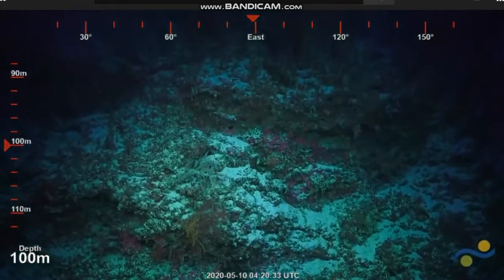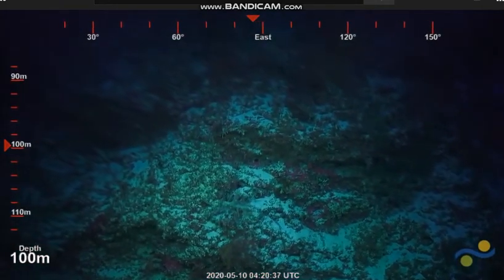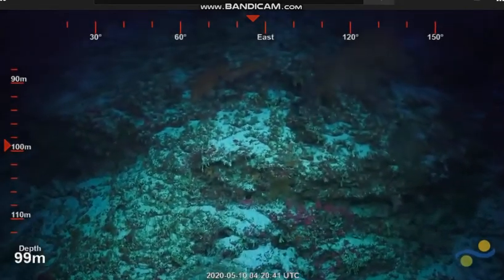Absolutely, some beautiful big gorgonians on the edges of the walls here, and ending up with soft corals. Oh, there's some interesting fish. For people that love fish, a little bit.